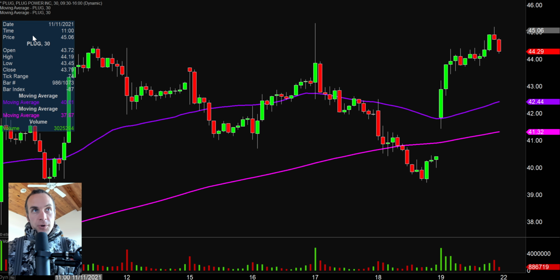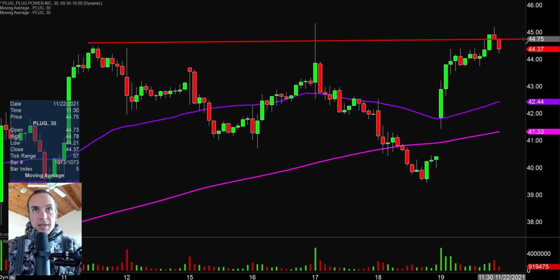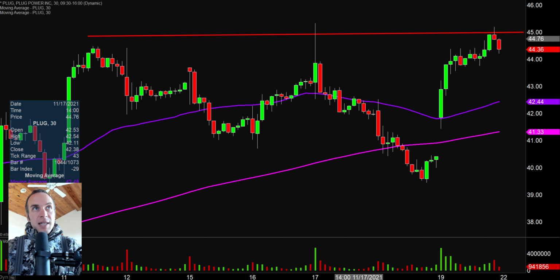Still has work to do, and I realize me just saying work to do are just words, but that's why I love charts, right? They allow you to take words and then make them very visual and assign quantities to them. So when I say quote unquote work to do, what I mean is that the price is still having to deal with this area right up here, give or take around $45. Now I say give or take because it's not an exact level right there.